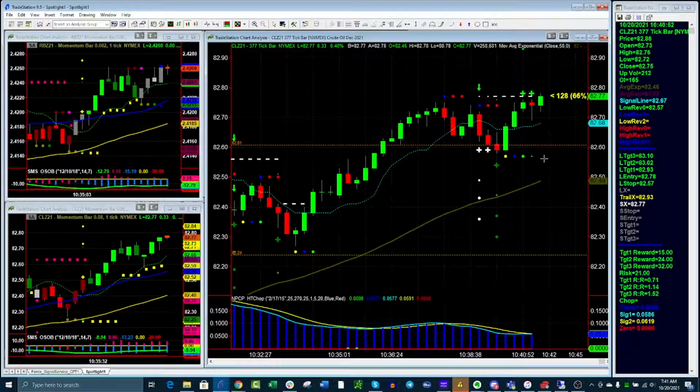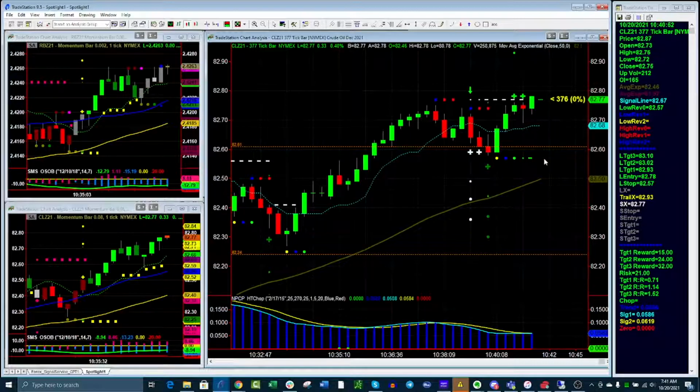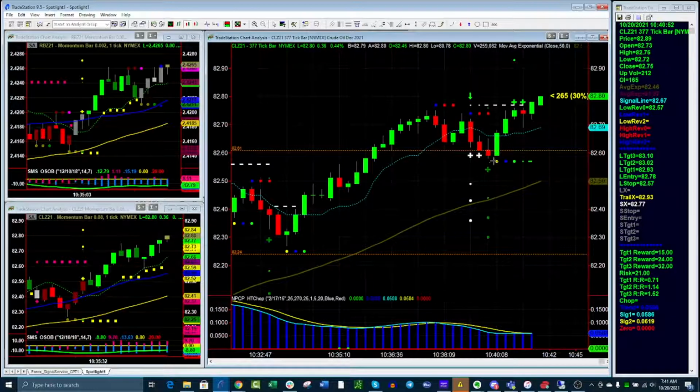Unfortunately, guys, those two shorts, well, counter trend trades are not going to work in the face of a strong trend. This is looking like it wants to go higher. So anyone wanting to take that next trade, 82.78 is the long.